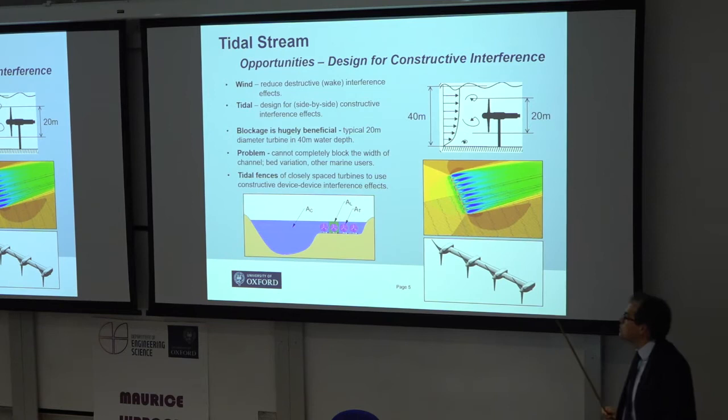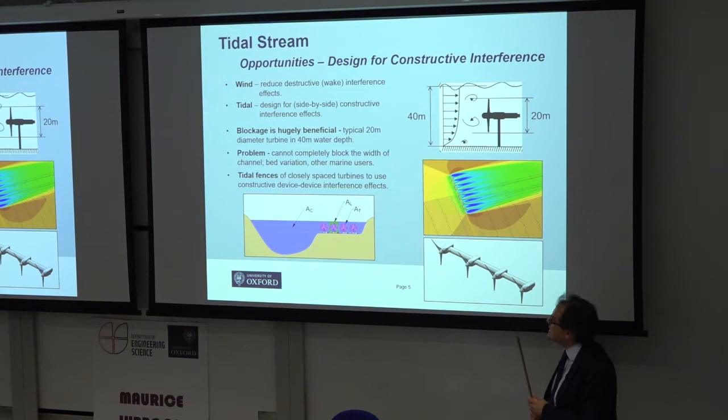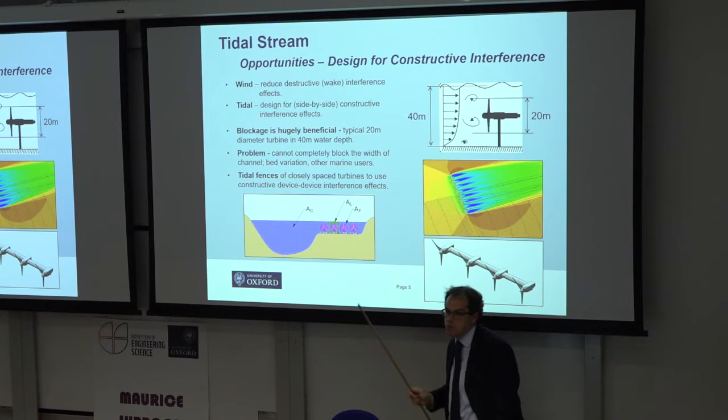In an ideal world, what you would like to do is actually occupy the entire cross-section of the channel with turbines. And lots of people have proposed such schemes, so you get lots and lots of power out of it, huge efficiencies. You just can't do it, because channels look more like this. There are deep sections and shallow sections, you need shipping lanes, you've got other maritime uses, etc. So what we do is we try and develop what we call short fences of turbines that operate in close proximity to each other and support each other with this constructive interference.